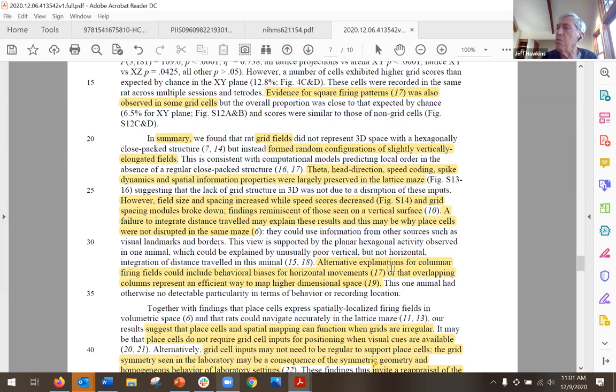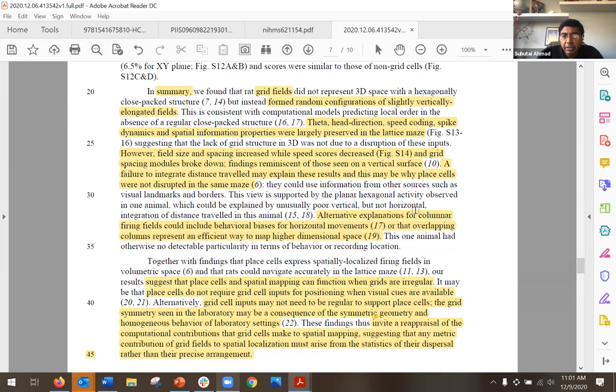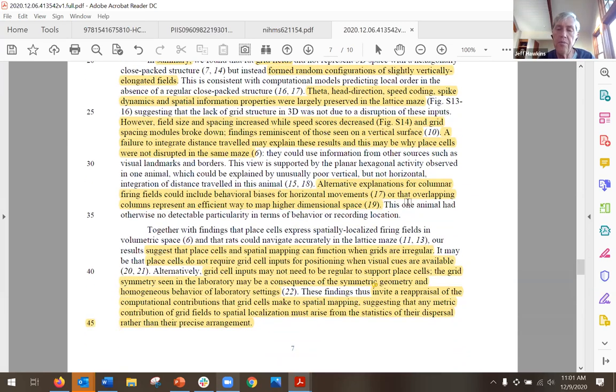So this would be consistent with your model where the multiple grid cell modules are off by just a slight angle, not off by a big angle, that they could all be just tilted slightly. Does that make sense? That's consistent with their paper. Yeah. So I'm saying they don't have to be orthogonal. They just have to be at angles. Can't all be the same angle.